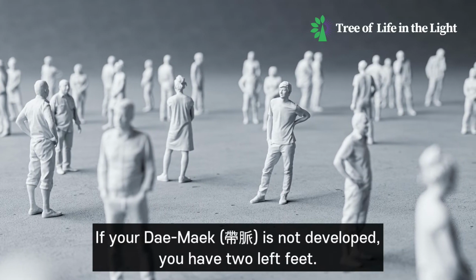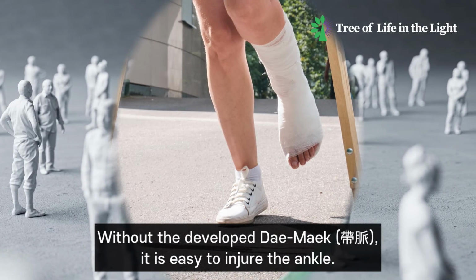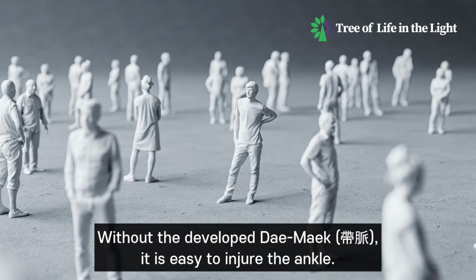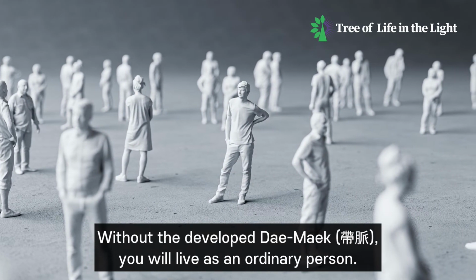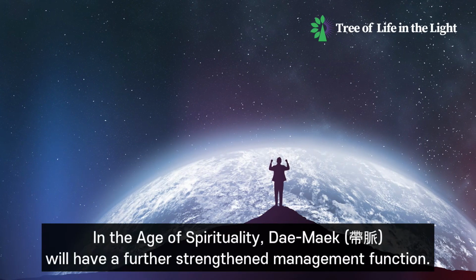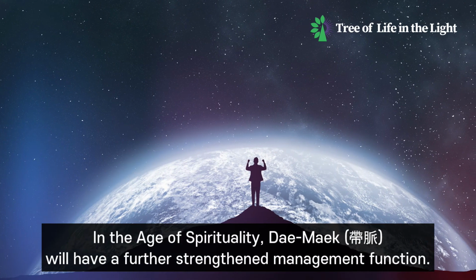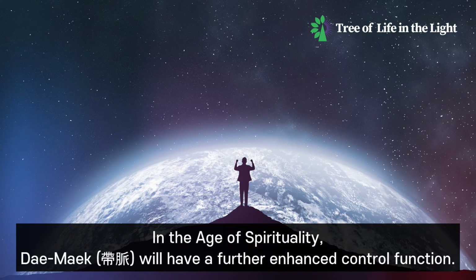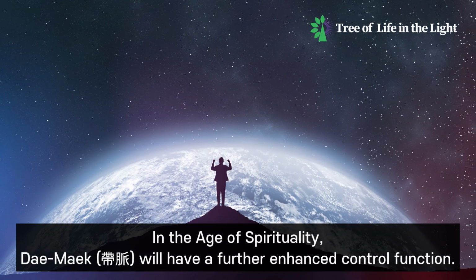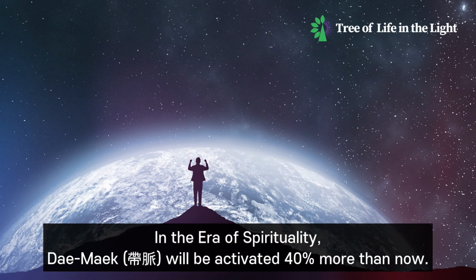If your Dae-Maek is not developed, you have two left feet. Without the developed Dae-Maek, it is easy to injure the ankle. Without the developed Dae-Maek, you will live as an ordinary person. In the age of spirituality, Dae-Maek will have a further strengthened management function. In the era of spirituality, Dae-Maek will be activated 40% more than now.